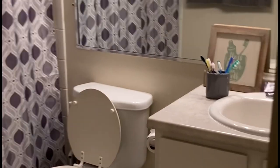Oh, I'm showing you guys this closet as well. But this is the bathroom. And we are, look at me, we are actually right beside the bathroom.